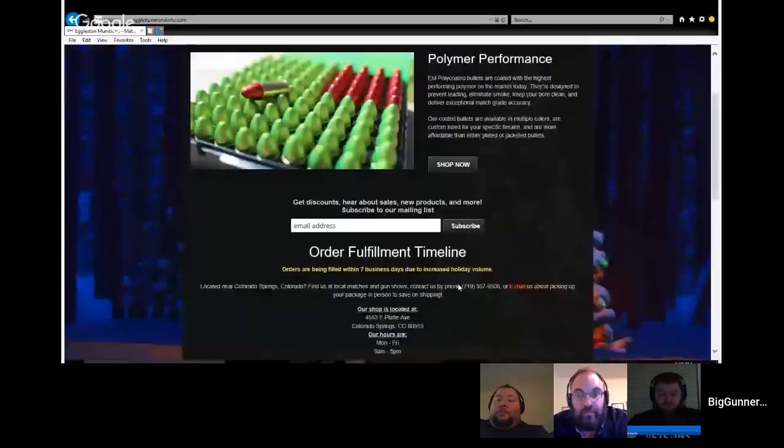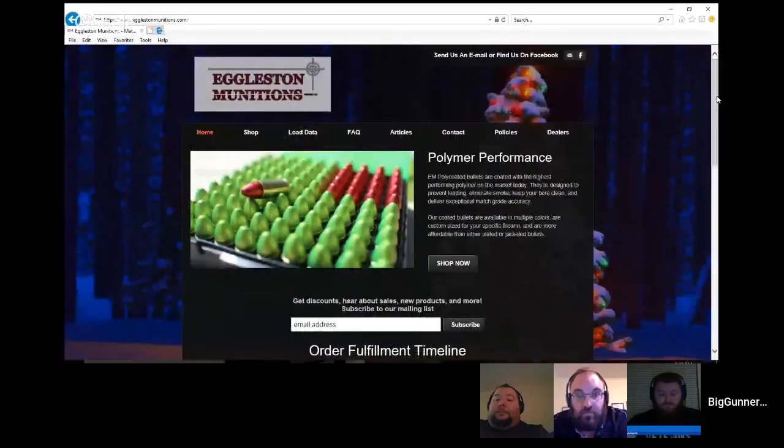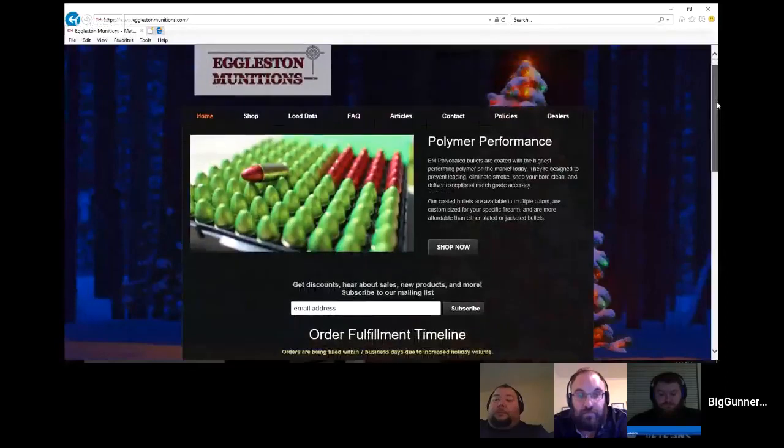Here we go. I mention Eggleston Munitions all the time. Hopefully you guys can see this on the screen. I think you can now. Eggleston Munitions, they're out of Colorado, and they basically make polymer-coated projectiles for reloading. Very awesome price point.